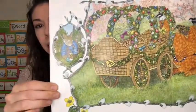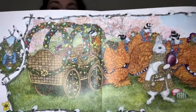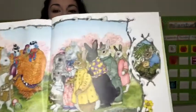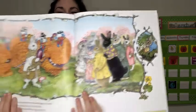Puzzled means confused. So look at this big page. We'll go slow. There's the Easter bunny's wagon. And there he is looking at all the Easter eggs. And here's the rabbits who are waiting for him to pick the most beautiful one.